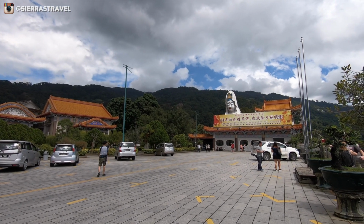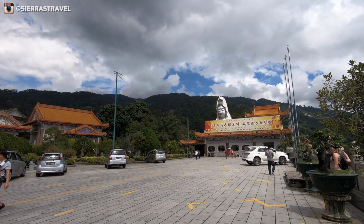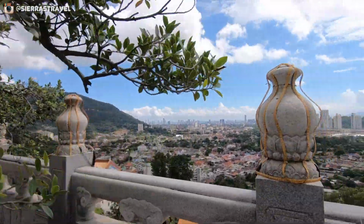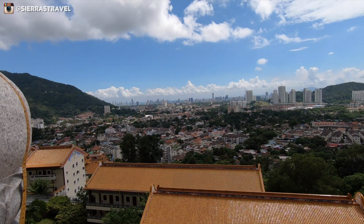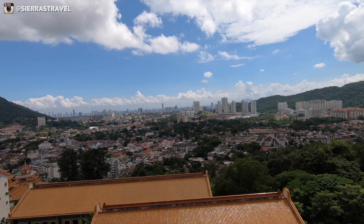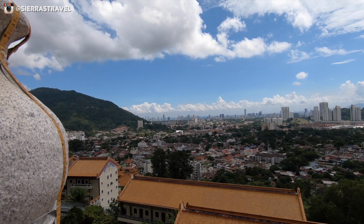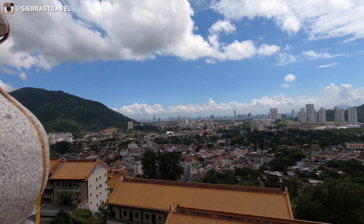To get up here, there is an incline elevator or ride that costs 3 ringgit per person. Now, you might be able to walk up here, though they don't make the entrance or the stairway to get up here very easy to find. But I'm sure there's a way to walk up here. There is a way to walk down, which we are going to do, and we'll find that. But this is, I believe, the highest point here at the temple. And this is the view of Penang, and you can see across the way to Butterworth and the Malaysian mainland from here. It's a nice view.